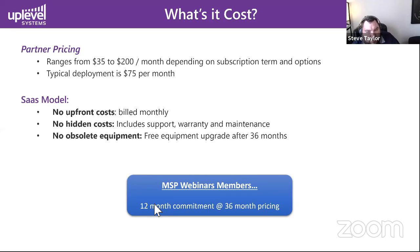Is this thing a full-blown UTM, or is it more or less just a firewall? Yeah, it's closer to a firewall than a UTM at this point. It is not a full-blown UTM. We don't have things like gateway antivirus on this device. However, we do have a fair bit of functionality.